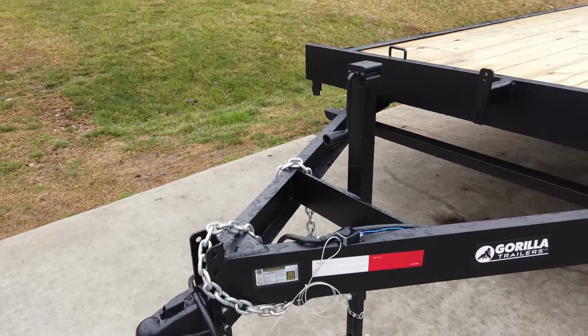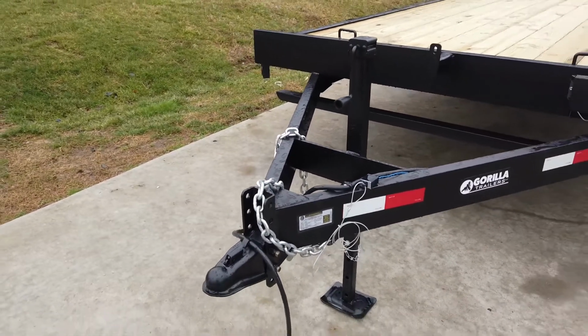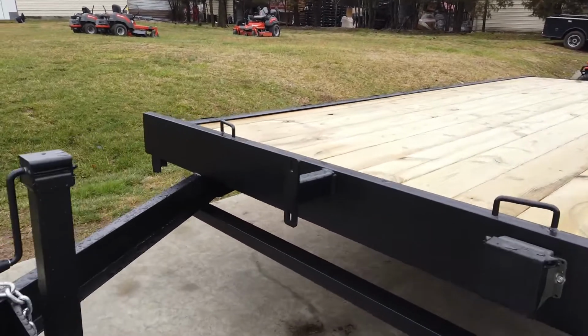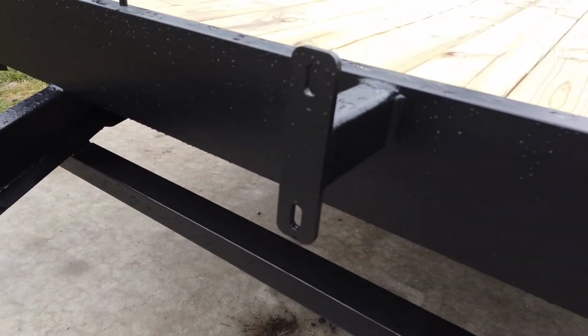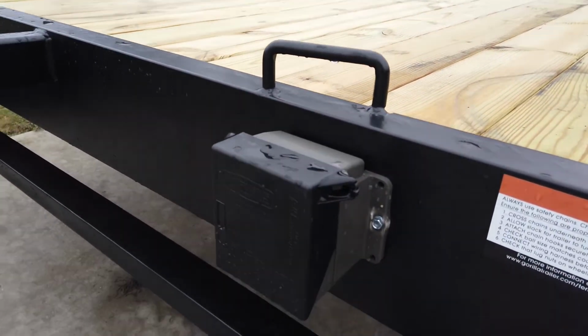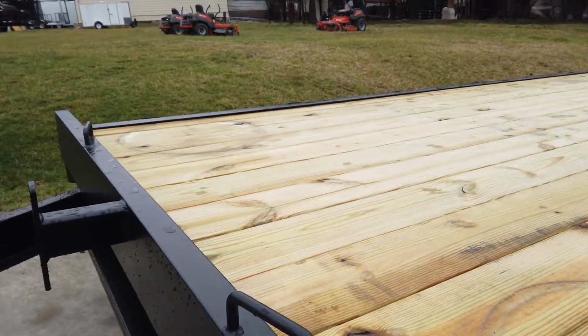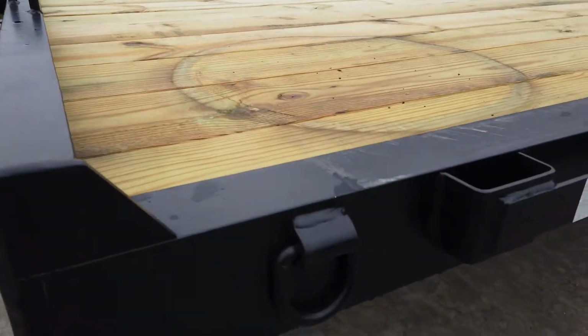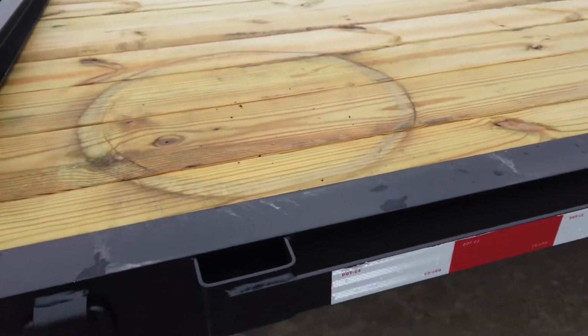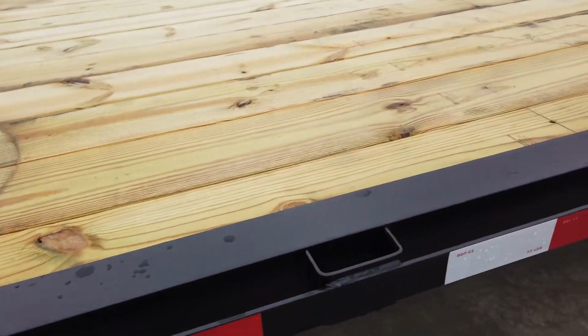This does come with safety chains, coupler, and the jack. Here it has your spare tire mount, as well as your breakaway box. It does have D-rings and stake pockets along the side.